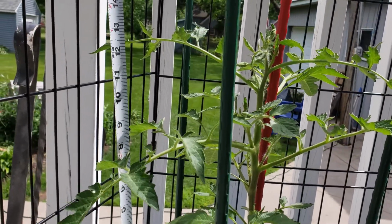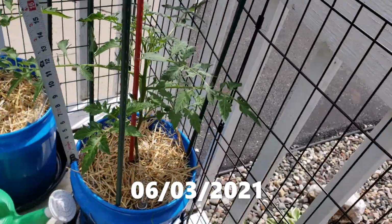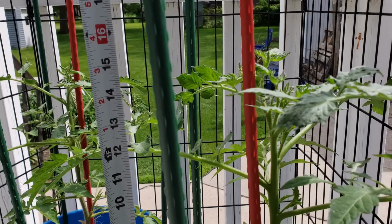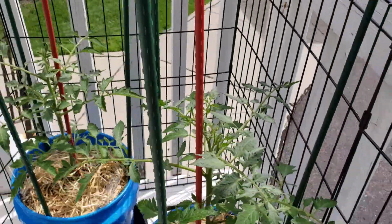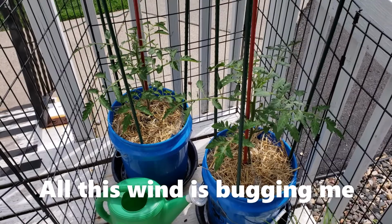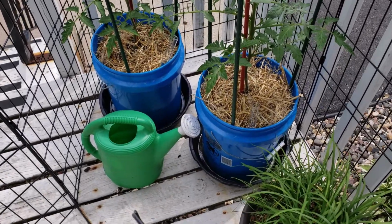These look like they're roughly about 13 inches from the edge of the bucket, which is a pretty good change from where it was last time I baselined it. And I'll add that date in once I edit the video. And then this one looks like it's about 15 inches, maybe 14.5 inches tall. That one was taller than that one anyways. So, looks like we had some pretty good growth. They're definitely getting plenty of sun and still getting plenty of water.